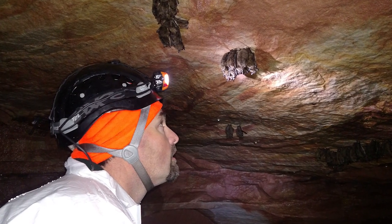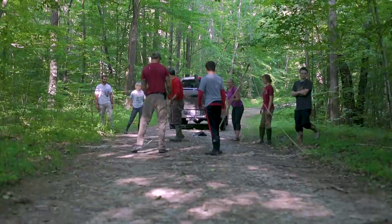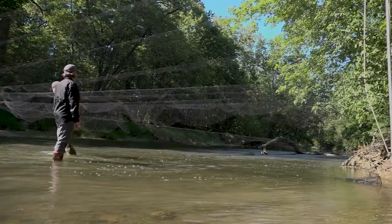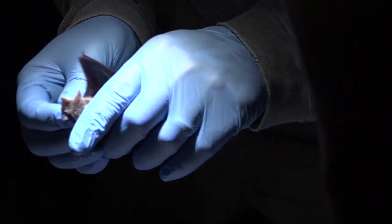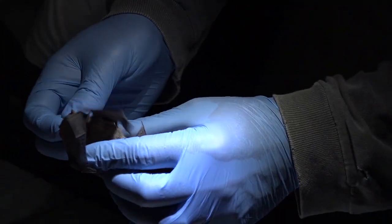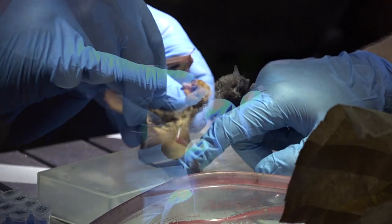As a bat biologist, one of the things I do is study bats. And the way that we study bats most commonly is we go out and actually use these very large nets to catch bats. And when we catch the bats, we do this for a few reasons. One is to look at the animals themselves and to get an idea of their health and to find out if these animals are reproducing correctly and if they're healthy in all the other different ways that you can imagine an animal would be.